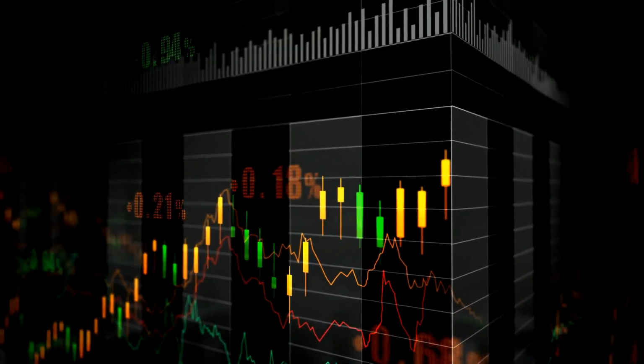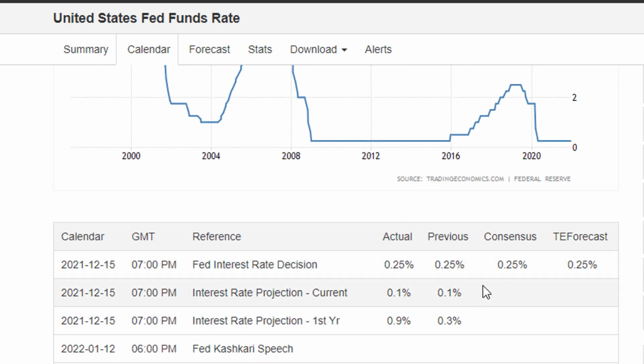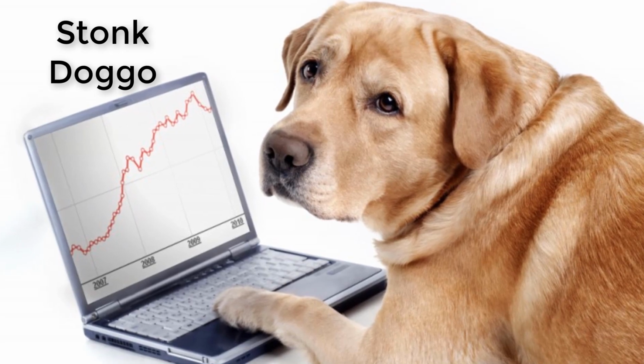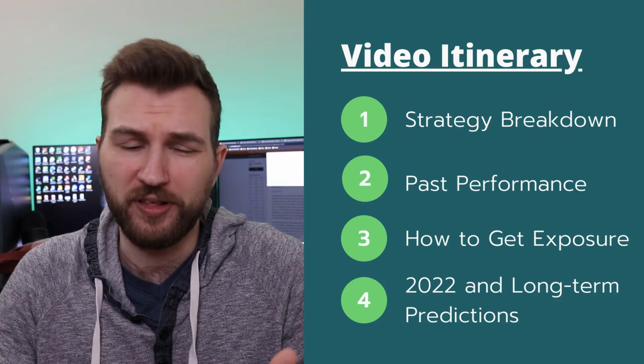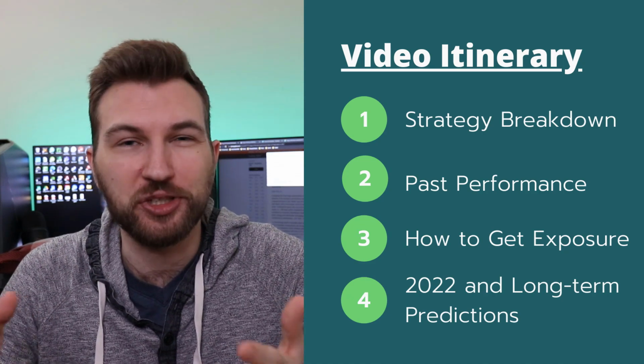Today we're discussing an investment strategy that may outperform in 2022 based on the current market environment with rising rates and pressure on growth stocks. The strategy is known as the Dogs of the Dow. The overall strategy is focusing on high yield value stocks that are in the Dow Jones Industrial Average, and we'll be going over the details of how it's set up as well as the performance, in my opinion, of the strategy for the long term.